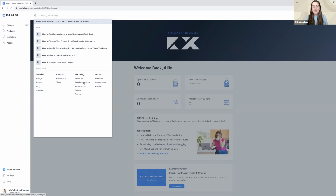We also have email campaigns. So yes, Kajabi does do email marketing. You can send email broadcasts. A broadcast would be like a newsletter, a one-time announcement, anything that you want to just share with your people. And then you can also send out sequences.